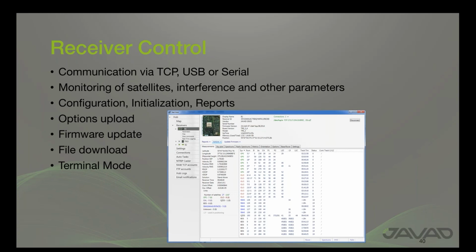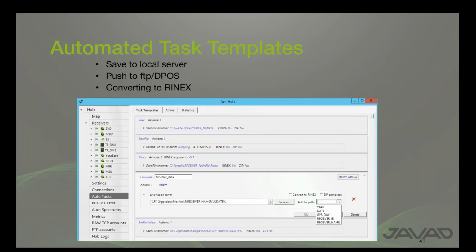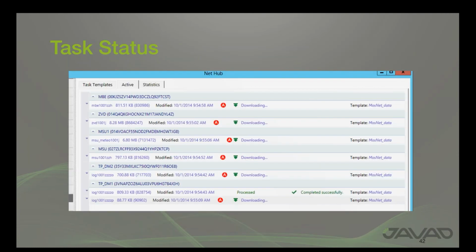All basic controls for controlling the receiver are of course supported. You can upload firmware, upload options, upload and download files, change configurations. You've got a lot of automated task capabilities here. You can set the system to record raw data files locally to your local server, or again, push them to FTP, or push them to our server, the Depot server, or convert them into RINEX format for use by other users outside of the JAVAD community. The active tasks can of course be monitored to make sure that everything is progressing as it should.